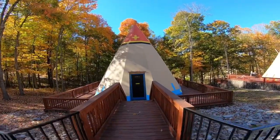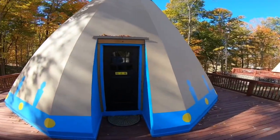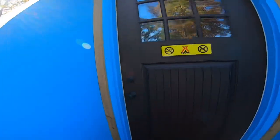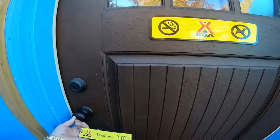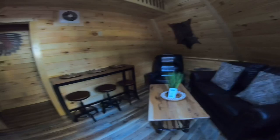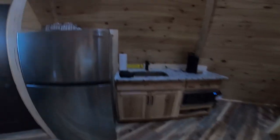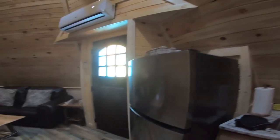Okay, now we're at the teepee. We're gonna go in and check it out. I love this deck. It goes all the way around it. Refrigerator, kitchen area with the microwave, a sink, and coffee pot. It's got some dishes. Oh, I love it.